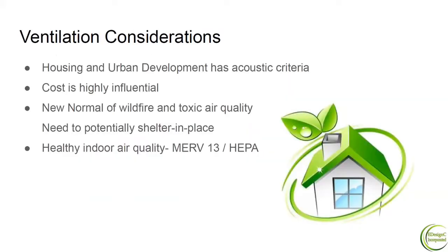So that was the water heating situation, and now we're moving on to some ventilation considerations. Housing and Urban Development has some acoustic considerations because this is a federally funded project. We have to abide by those. And cost, essentially. Cost is highly influential, of course. As mentioned, this is a very tight budget.